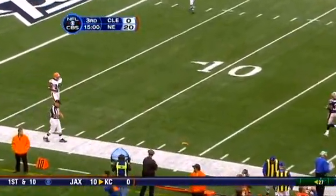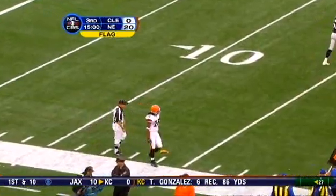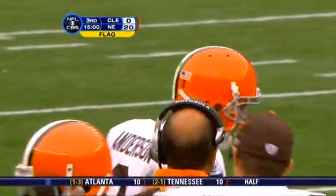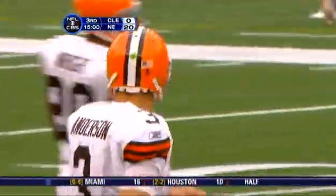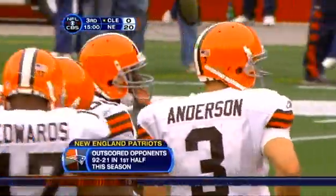Gostowski kicks this ball out of bounds on the near side. Boy, and he helps them out. They'll start at the 40-yard line. Ball will be placed 30 yards from the spot of the kick. First down at the 40. So back comes Derek Anderson, and he's delighted as can be to get to start at his own 40-yard line.